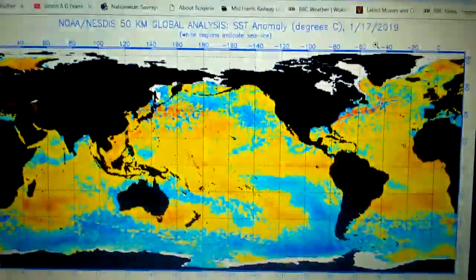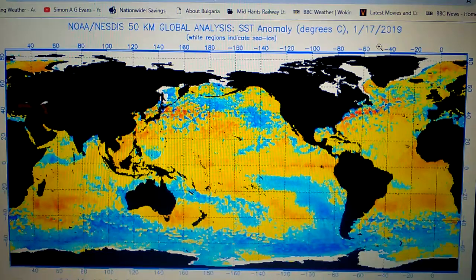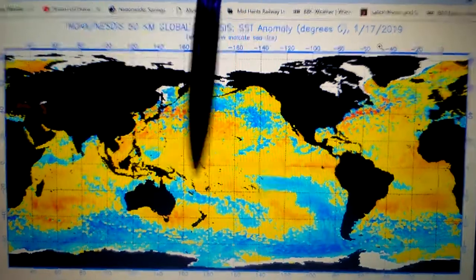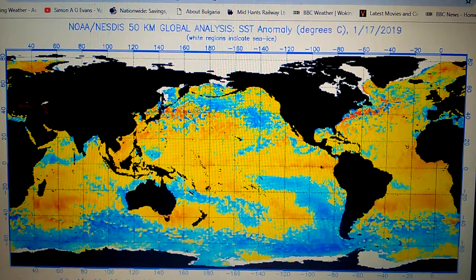This is the upper sea temperatures across the world globally. So this is a weak El Nino here. And all to play for with the sea temperatures around the world globally. It's all going on. So watch this and see how it goes.